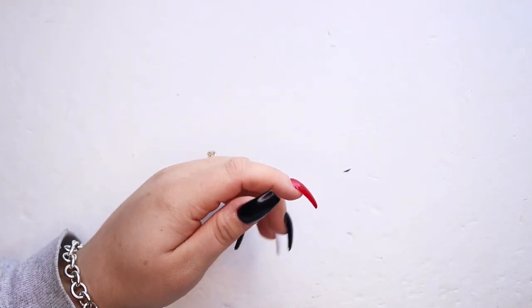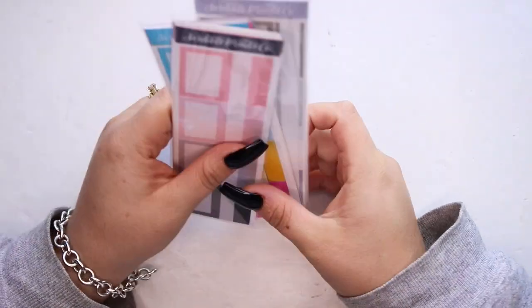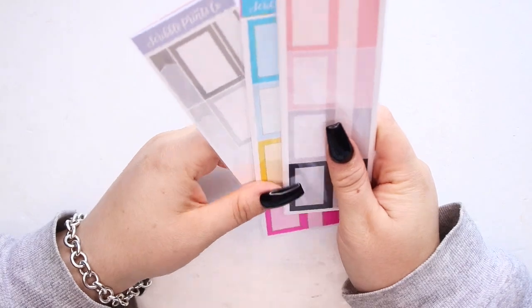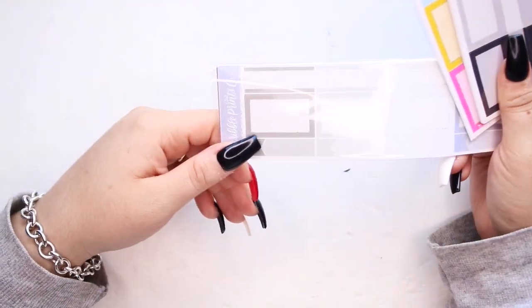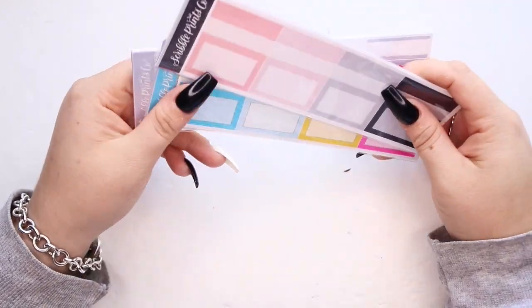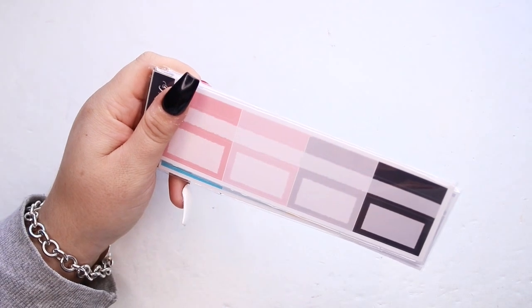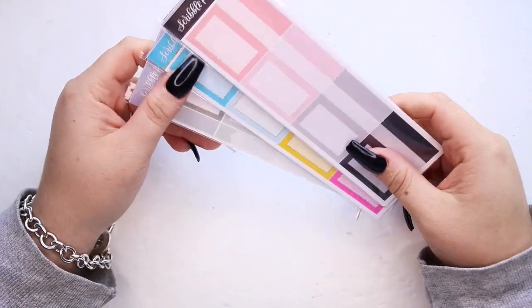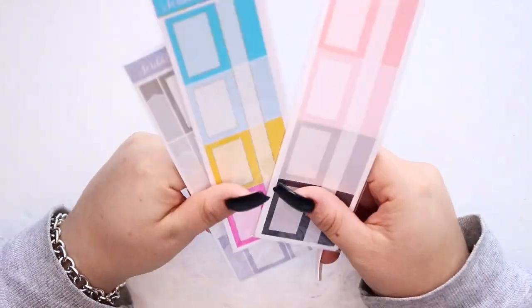Then I made another stupid mistake. So I thought I was borrowing the foil label samplers, the grab bags, and instead I ended up with these accidentally. So I haven't even opened them. Like, back in the day I would have used these when I was doing like white space planning in my B6, but I just don't need these.